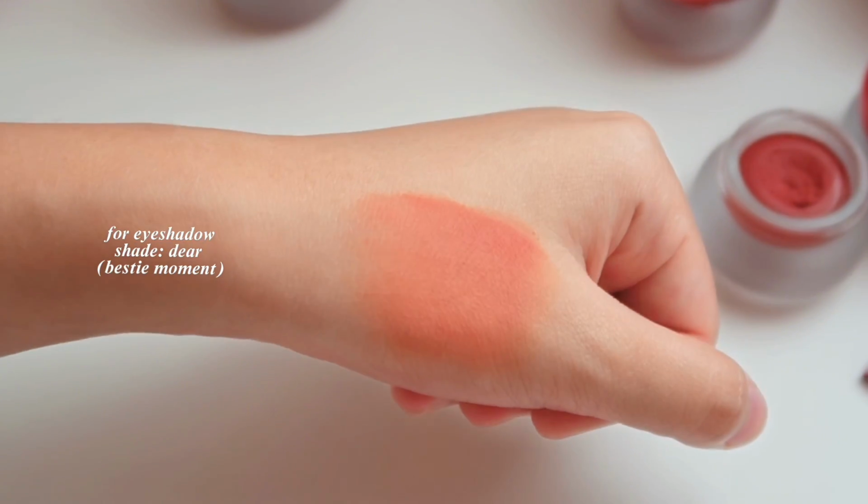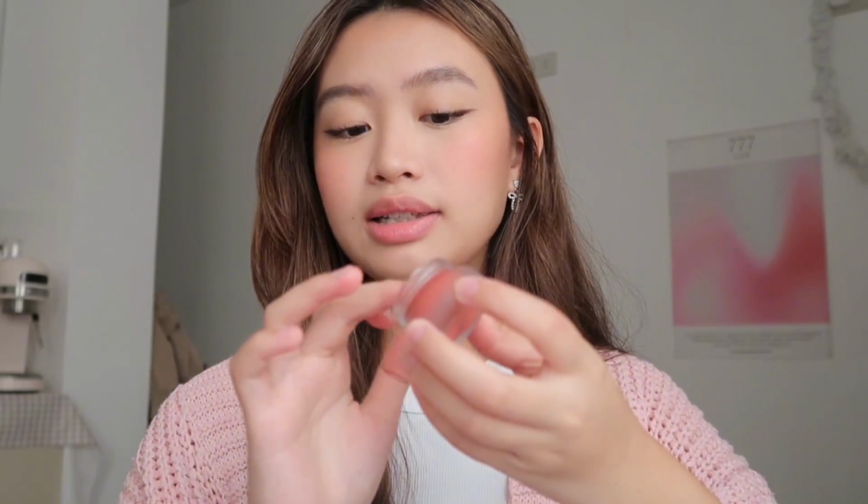So for my eyeshadow guys, I like to use the shade Dear. This one, may pagka-coral siya. So onti lang yung lalagay ko dito guys. Kasi ganyan lang kadami. Para lang magkaroon tayo ng depth dito sa ating eyes. So, para lang siyang natural, guys, and super easy ma-blend.